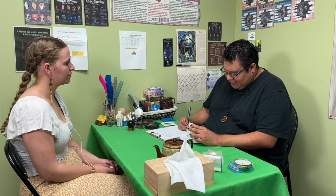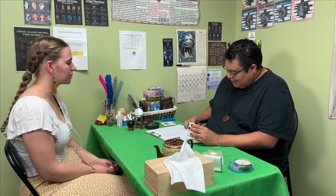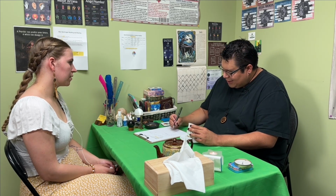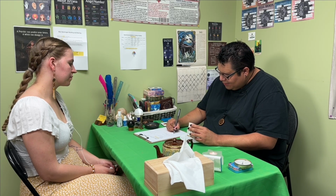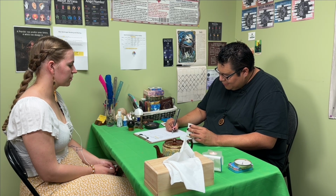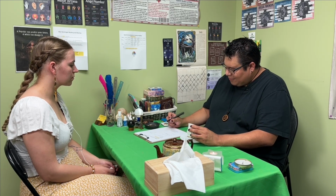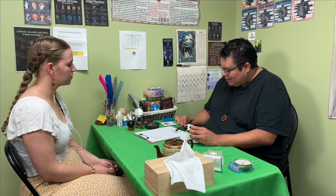Okay, you're also given a symbol here. It's almost like a Y, like that. So in runic, the runic symbol is like that. And I can't remember what they call that. I'll have to look that up. I'll just put it here. We'll look that up after this reading, but that represents something too, but I can't remember off the top of my head what that means.